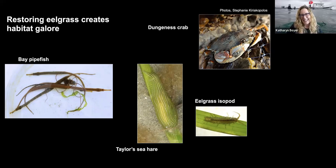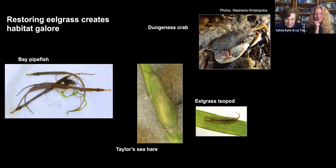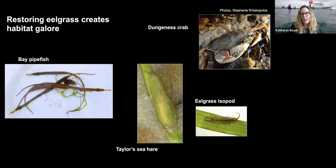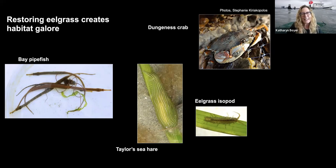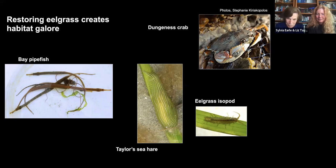Yeah. And find the sea hare. Where is he? Yeah, but they get so big and chunky that they're hanging off the blades, and you have to think you're no longer cryptic and hiding by blending. You look like this giant blob that somebody's going to pick off. So there's a big one sitting on an eelgrass blade there. Yeah. So much for camouflage.